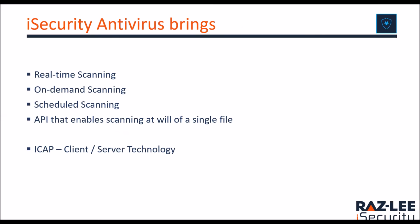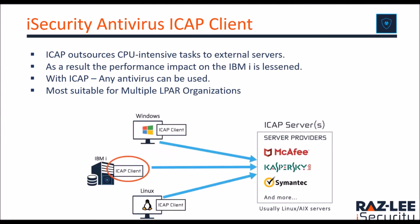And we're able to scan a single file, but most important, we can use this antivirus also with an ICAP client and ICAP server technology. This means the following. When you have an antivirus with ICAP client capabilities, you can outsource the CPU task to external servers. So you have no performance impact on your IBM i. And then you can choose which ICAP server provider you will use.